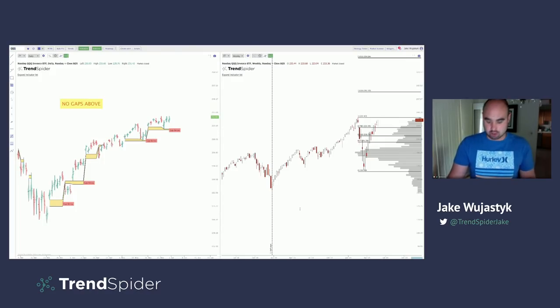SPY can continue up. As we look at some of the charts into the second half of this, looking at the monthly charts, you'll see that a lot of these companies can be that second wave of buying coming in, or you can have rotation that also helps the market just continue to melt up. So that's the Qs. Doesn't look a lot different from SPY. You've got a ton of gaps below.